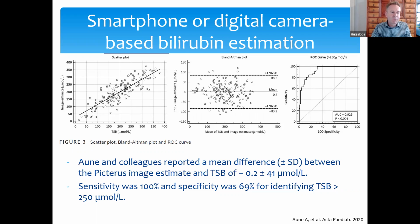They reported the mean difference between the picture's image on the y-axis and the TSB on the x-axis, similar to Taylor's, minus 0.2 micromolar. Sensitivity was 100% and specificity was 69% for identifying TSB higher than 250 micromolar. So you can see the Bland-Altman curve, very small mean difference. There is a wide range of the level of agreement, similar to Taylor's results.